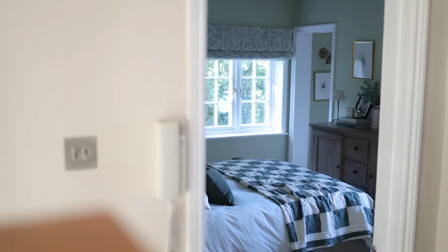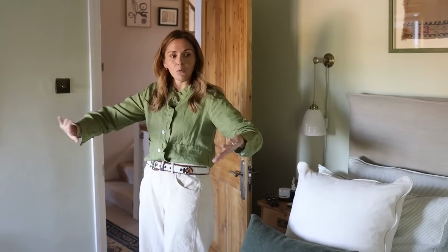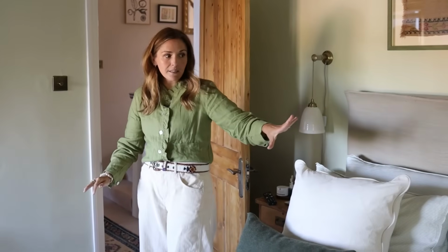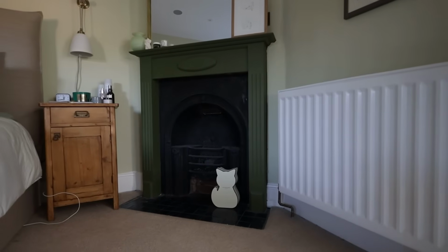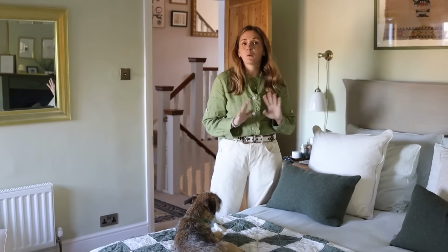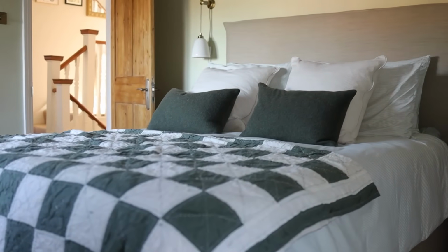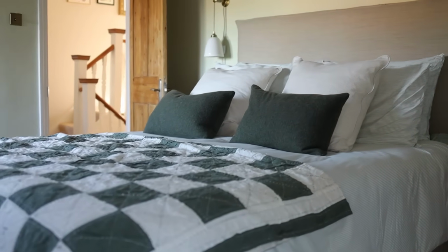We were really restricted on where we could put things because there's lots of windows which are quite low on the wall, and there's a fireplace which didn't look like that when we moved in, and odd placements of radiators in this house, which is very much on the list to sort, and we've just not got there. The bed, I mean, you've got to have a good bed. So we bought this pretty early on.